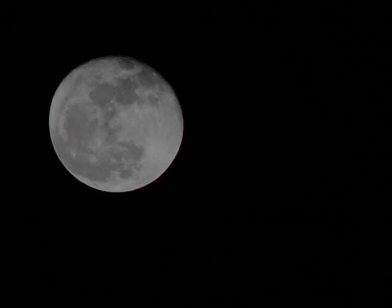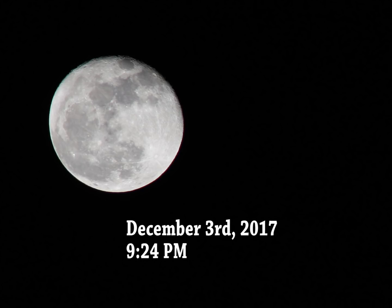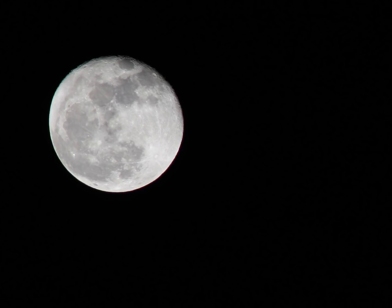On the night of December 3rd, 2017, from our headquarters here in East Texas, USA, we captured images of the moon that made me have to reconsider everything I've previously thought about it. Yes, there are a lot of wild theories going around these days regarding space in general, but you need to stop and think before you scoff at all of them.